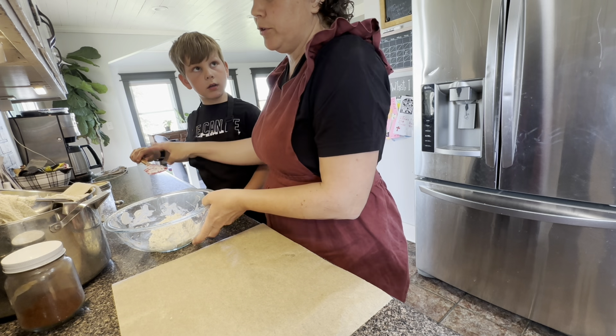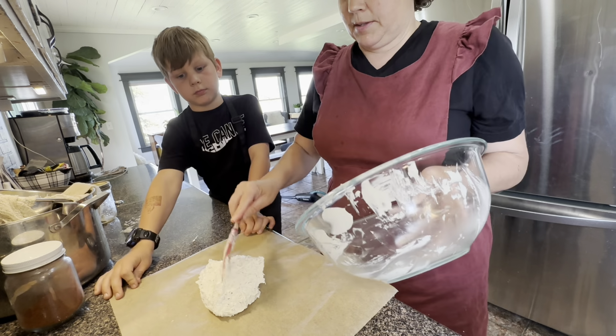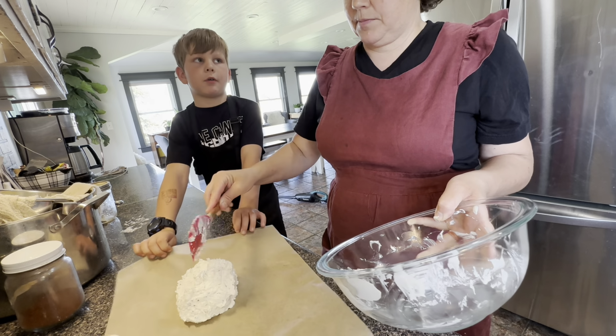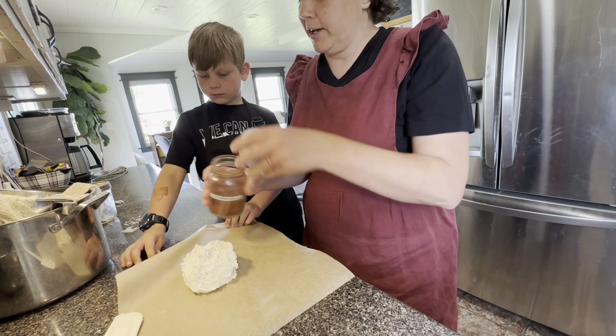So because this yogurt hadn't been refrigerated, my cheese ball is pretty soft. Well, you have to put your cheese ball on. Yeah. And sometimes I don't even bother decorating it with chili powder.